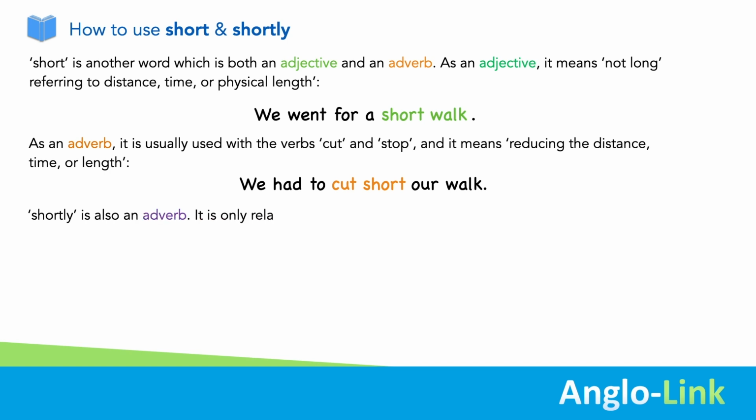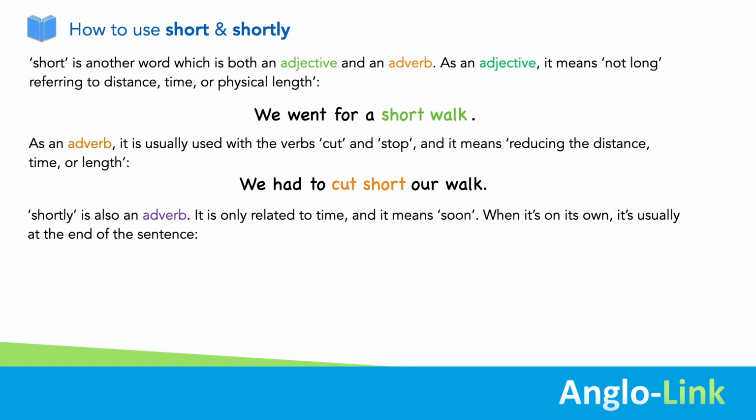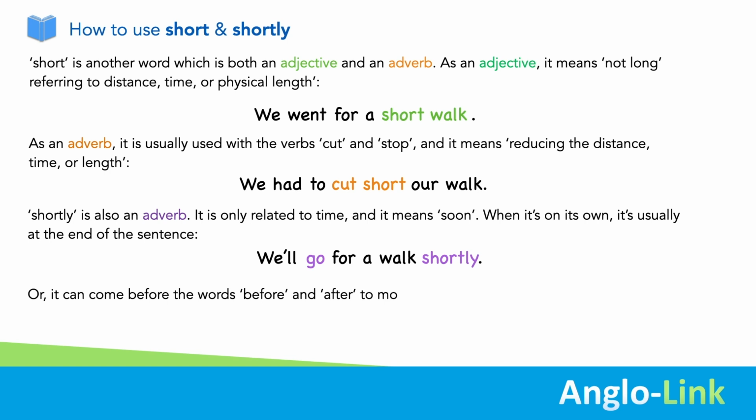Shortly is also an adverb. It is only related to time and it means soon. When it's on its own, it's usually at the end of the sentence. For example, we'll go for a walk shortly. Or it can come before the words before and after to modify them. For example, we'll go for a walk shortly after lunch.